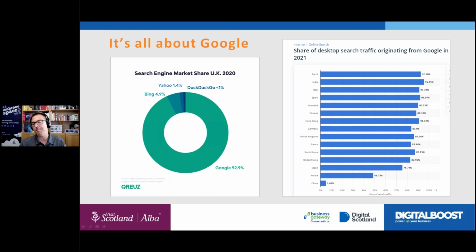Google is where the search engine activity happens, and that's not just in the UK. As per the graph on the right of the screen, that is very much across the board, across the world. Pretty much every country in the world, bar Russia and China. Russia just under half using Google, China hardly any using Google, and that's because arguably in both these countries, especially China, Google is banned.